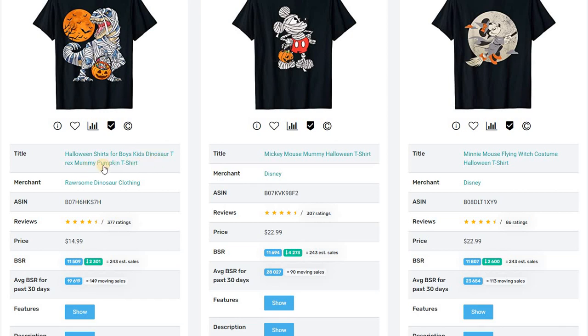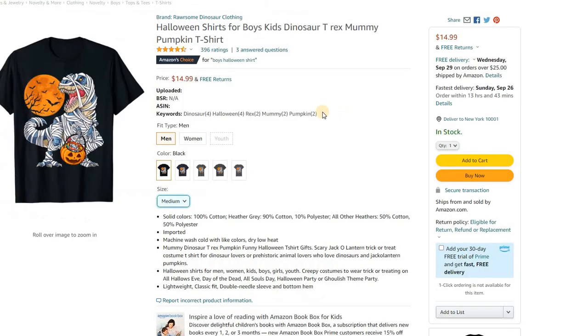So again, loaded with keywords, and then nothing here that would connect it to, I keep going back for that, boys Halloween T-shirt, right? But that's the term that Amazon has connected it to. So Amazon's choice for boys Halloween shirt, and this is so generic that if somebody's just looking for a fun Halloween shirt for boys and this pops up, people would like it. It's such a broad search term that in this case it's very helpful to have an Amazon's choice tag.